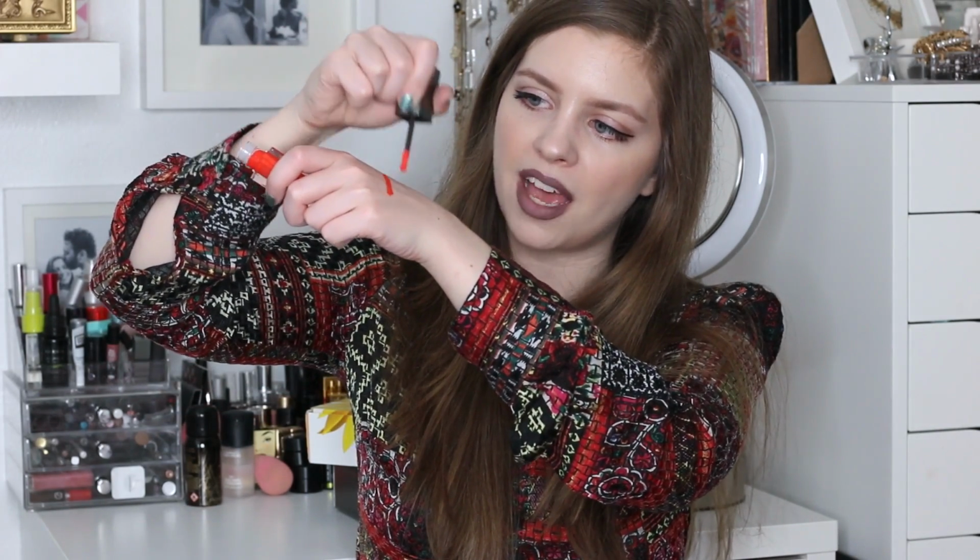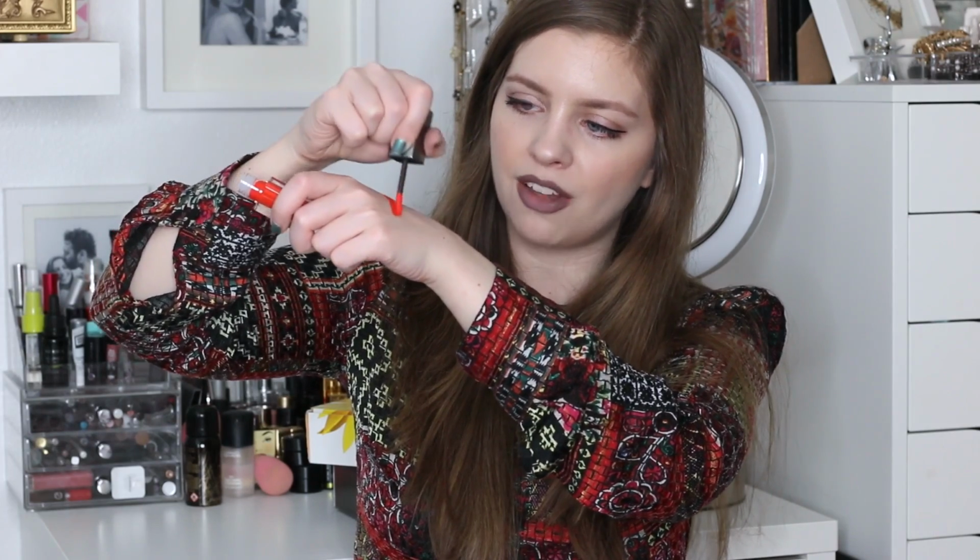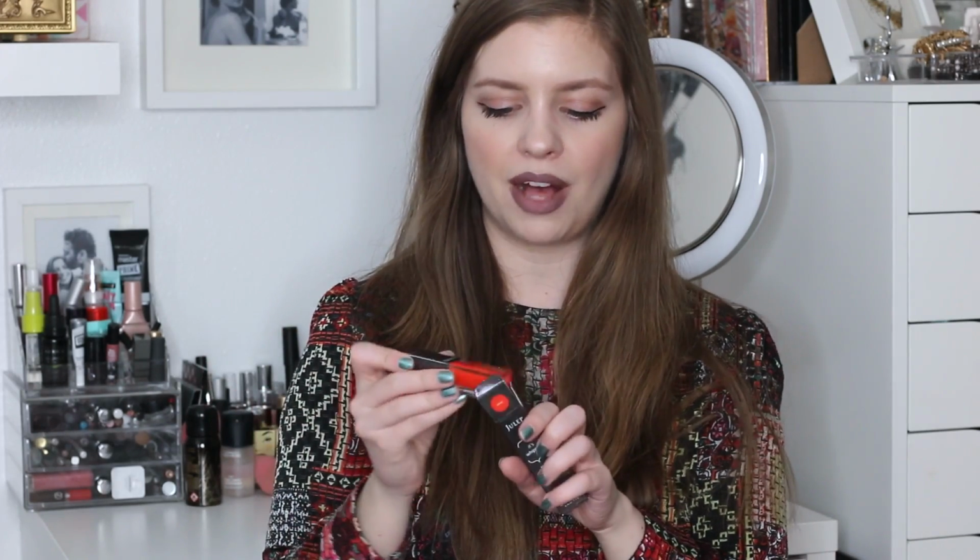And this is just so pretty, and I love their whipped formula. It goes on really nicely. It reminds me a lot of the Ofra liquid lipstick. It isn't necessarily a super long-lasting product, but I did find that if I ate food, as long as it wasn't super greasy or oily, it stayed on pretty well. So I do really, really like that product, and I definitely recommend it if you've been on the fence about trying it.